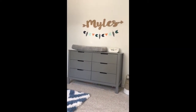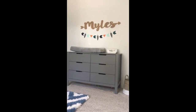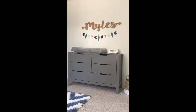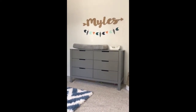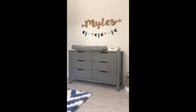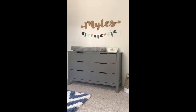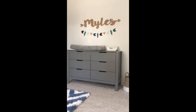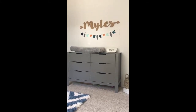And I have his custom Miles sign that I had made by a shop on Etsy, and I'll link that down below. Talk about just beautiful work and amazing service. And same thing with this banner. It's super cute. I think it was maybe under $10. I don't even know. It was super affordable and just had all the colors that I wanted.